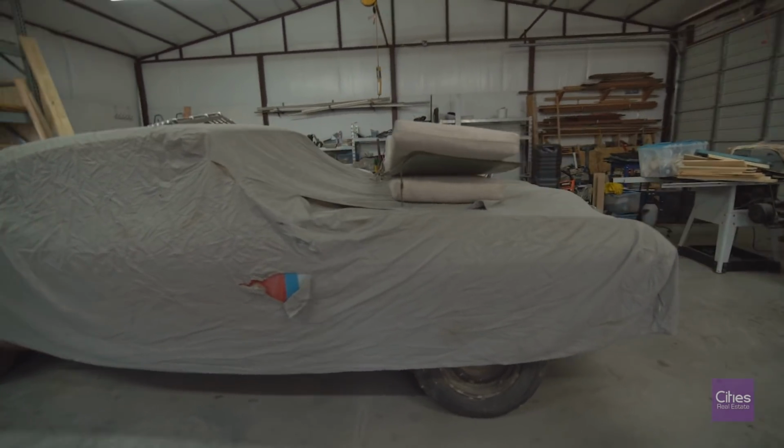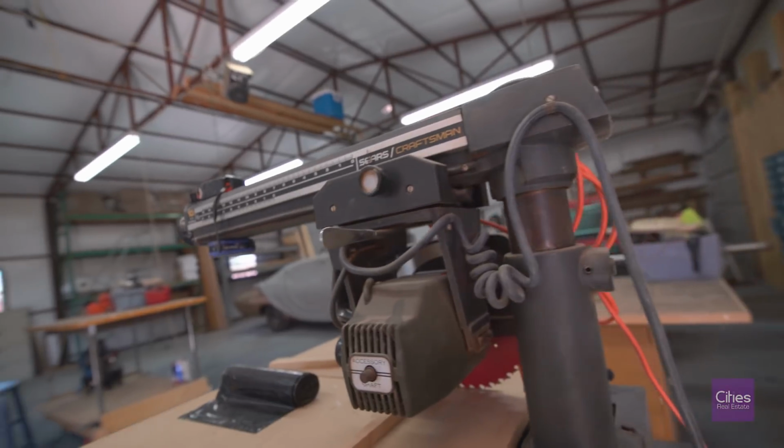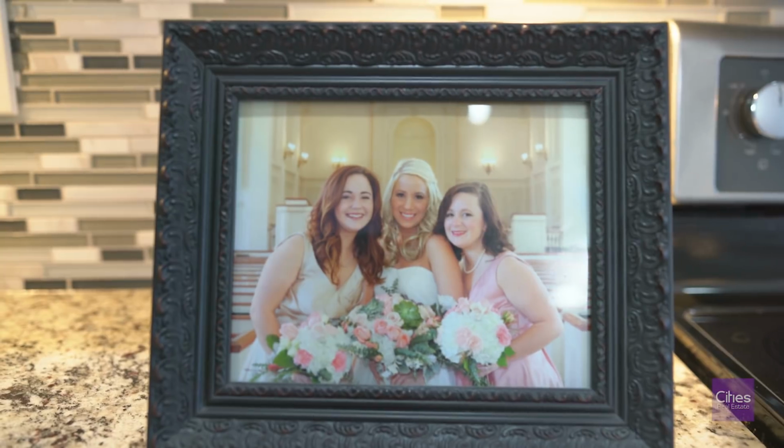I love my workshop. I was in the cars, did my car thing, then I went into woodworking and I built a lot of things for children and furniture for my daughter and nieces and nephews. That's kind of really what I enjoyed about the house. The wife had the house, I had the outbuildings. It's kind of my own time capsule.